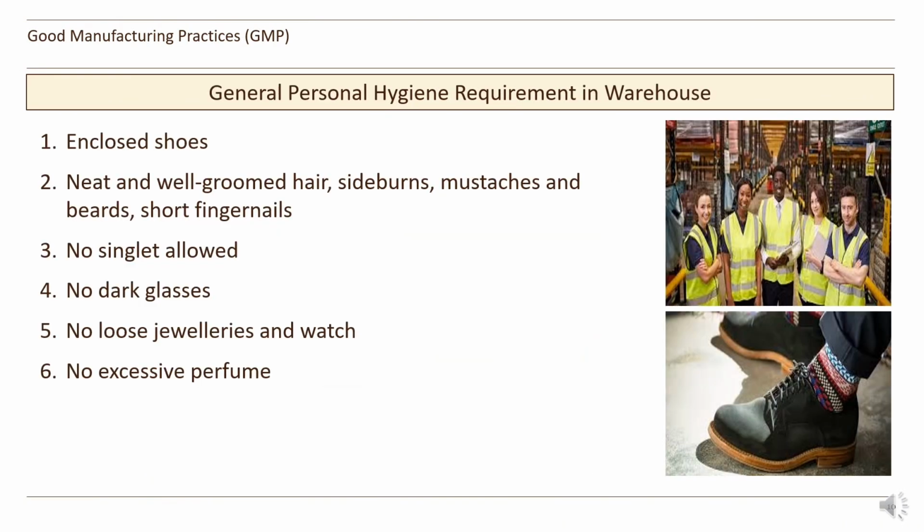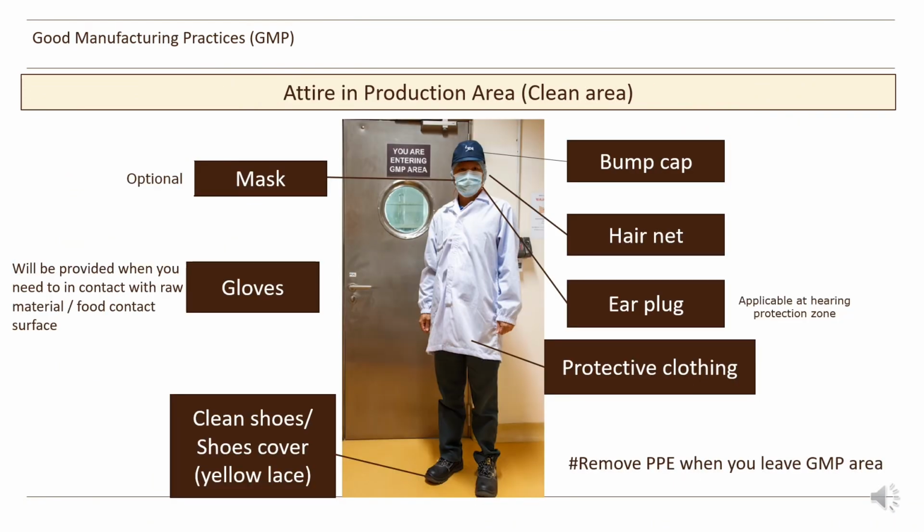General personal hygiene requirements in the warehouse are enclosed shoes, neat and well-groomed hair, sideburns, mustaches and beards, and short fingernails. Singlets, dark glasses, loose jewelry, watches and excessive perfume are not allowed. These are the basic attire in the production area.